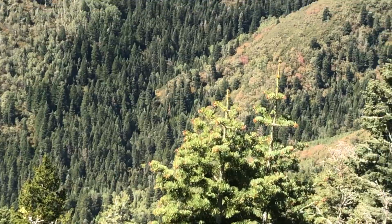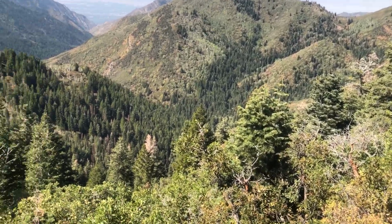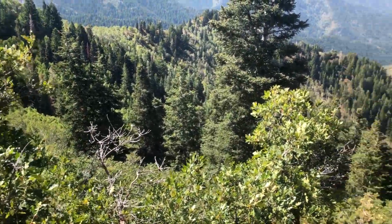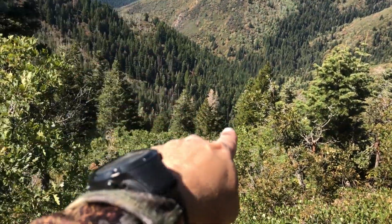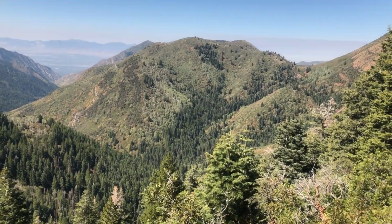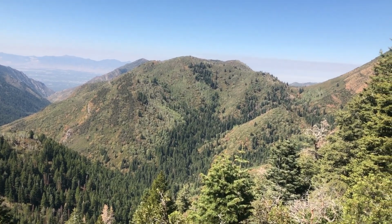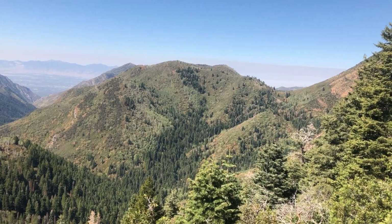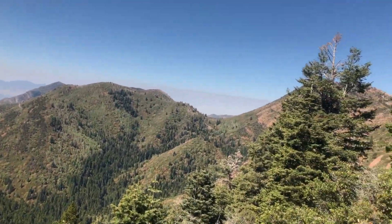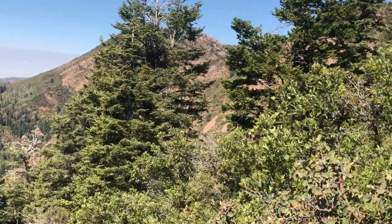Glassing point number 3. I can definitely see a lot more on this side. The thing I can't glass is what's directly down there, but I can glass the rest of this place. So I'm kind of curious to see what stirs tonight. I might go take a nap for a little bit and start glassing again. Yeah, check out that rock slide area over there.